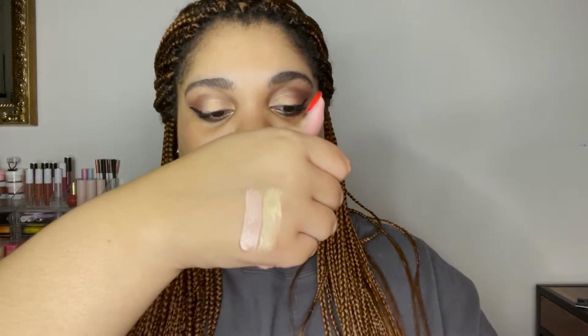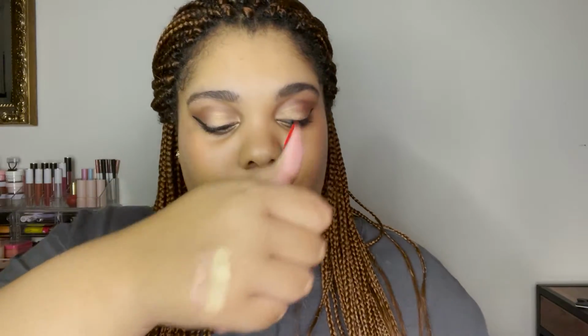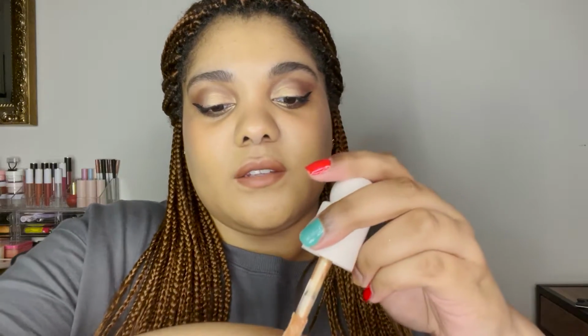These next two are kind of similar. So this is Transcend. And then next, the last one that I have is Flaunt. It's more goldy than the next one.